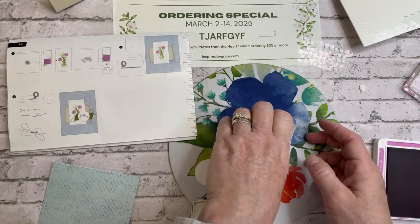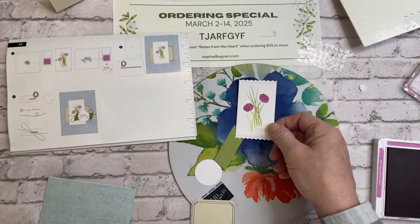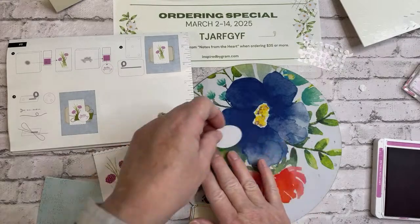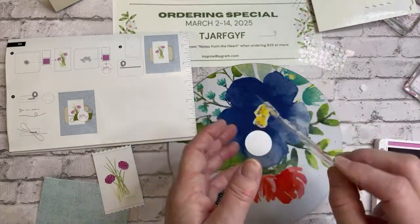Oh, another bird is back for spring. Cool. Just heard it. Oh, hello, spring.